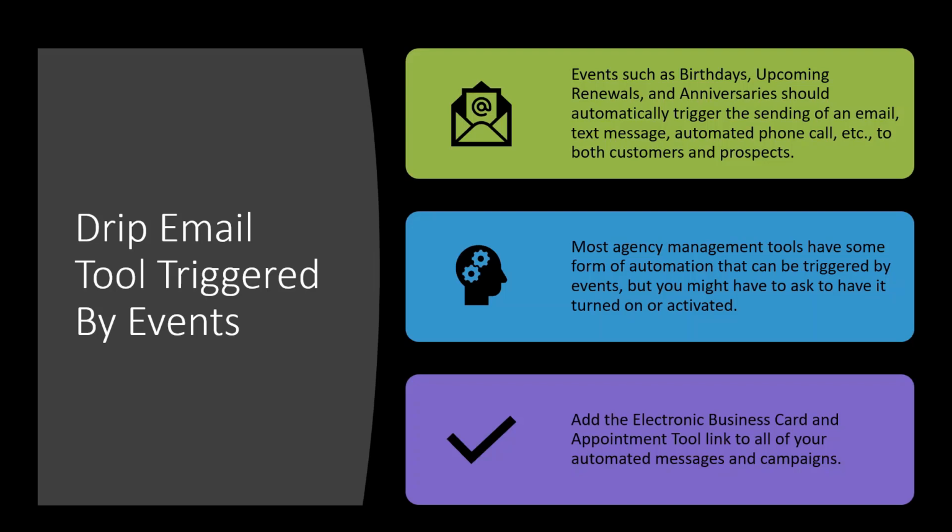On your agency management system or whatever tool you're using, your drip email needs to be trigger-based, okay? Events such as birthdays, upcoming renewals, and anniversaries should automatically trigger the sending of an email, text message, automated phone call, or whatever you're using to both customers and prospects. Again, there are a lot of tools out there that can do this. I'm a big believer in letting one tool do the majority of the work versus forcing my people to go to 10 different things. So I want an agency management system that can send trigger-based emails. I'm looking for that, okay?